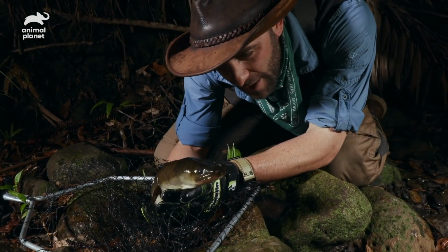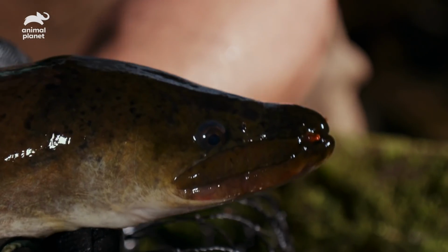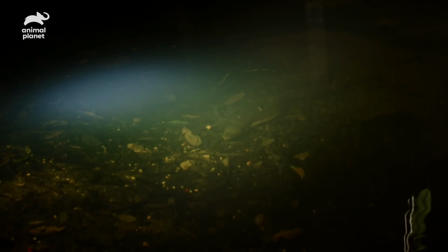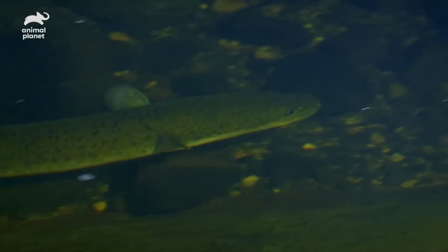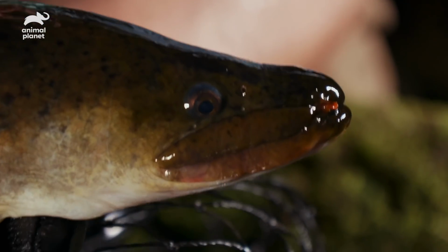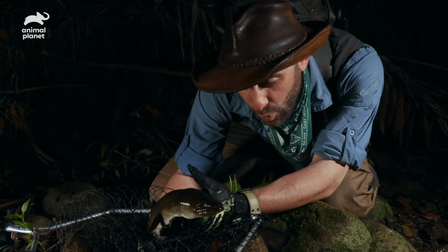Now, these eels have incredible eyesight, especially at night. They're nocturnal predators. They'll oftentimes just lay in wait for their prey to come close to them, but they're rather nomadic. They will move from spot to spot, searching out food or finding a good place to hunker down. If you look at the shape of this eel's head, it's very flat. That allows them to easily navigate through all of the rocks.